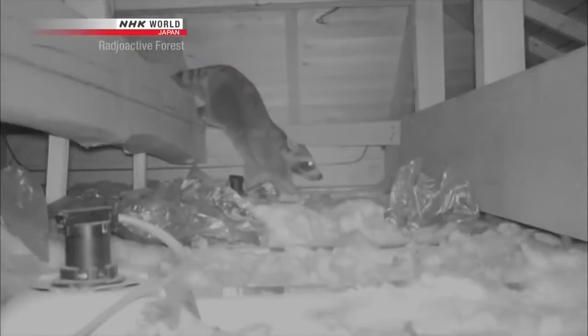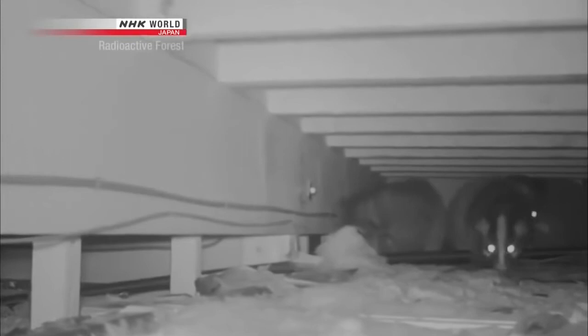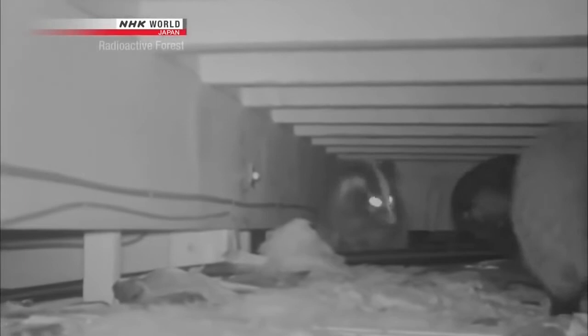The raccoons are using the space above the ceiling as a sleeping area. Masked palm civets have moved in too. These animals normally bed down in dark places, such as hollows in the trunks of trees or caves. These vacated houses are serving as good substitutes.